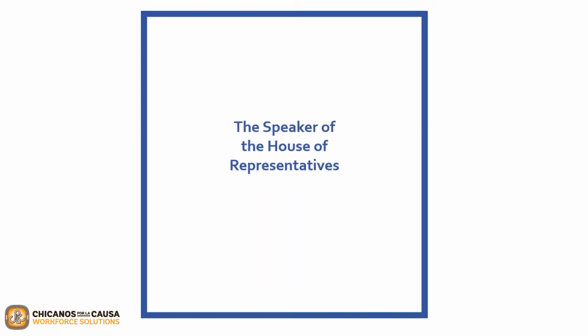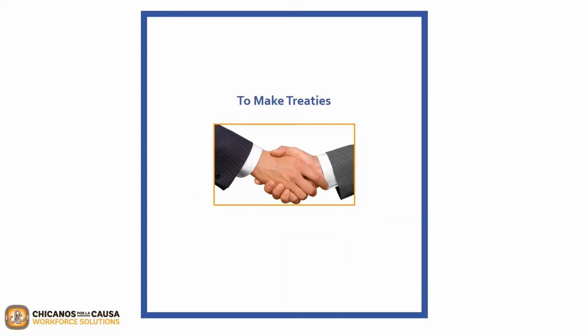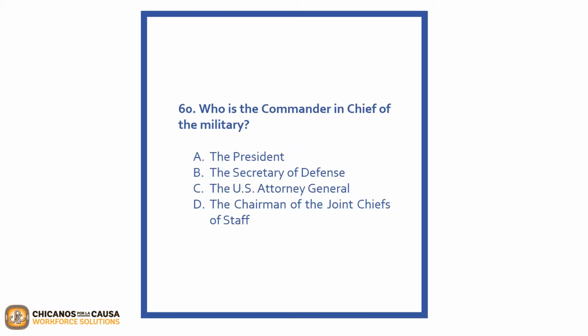Under our Constitution, some powers belong to the federal government. What is one power of the federal government? To make treaties. Who is the commander-in-chief of the military? The president.